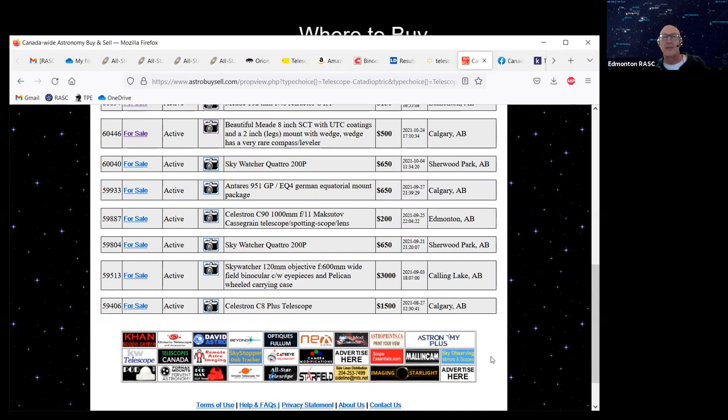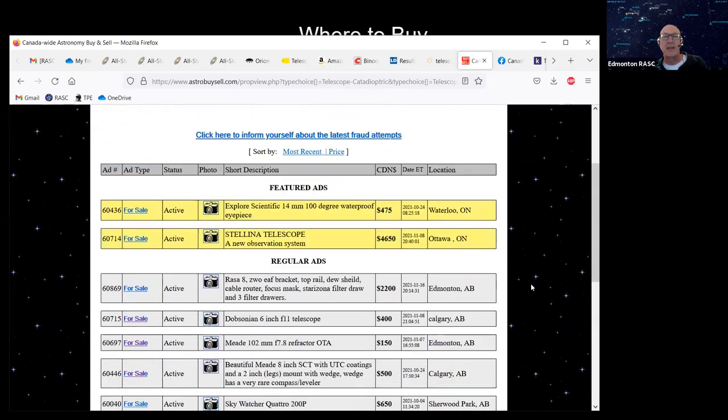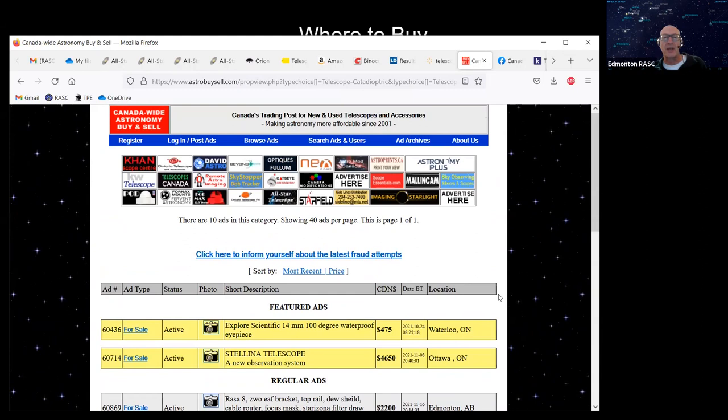A lot of them you could drive to for pickup. Generally speaking, this is a good marketplace. There is the help. If you've never used this site before and you want to use it, click here to inform yourself about the latest fraud attempts. This is a good little primer on how to buy and sell safely and confidently on marketplaces. So if you've never used it before, I'd read that first and then proceed.